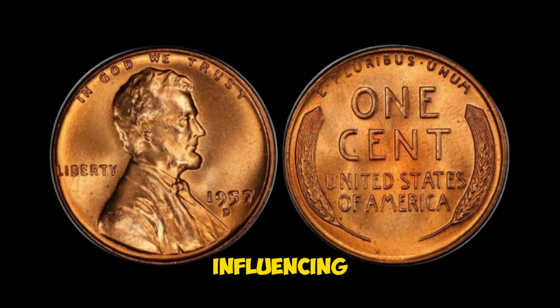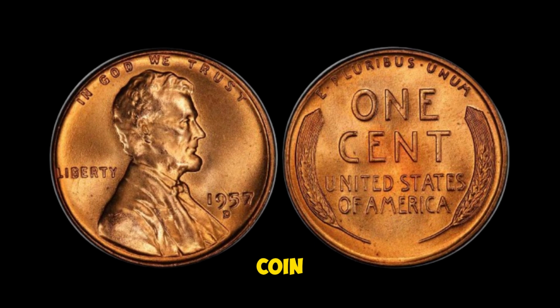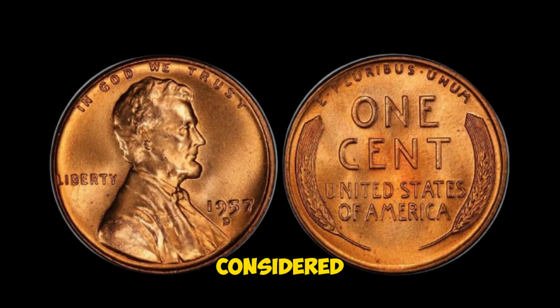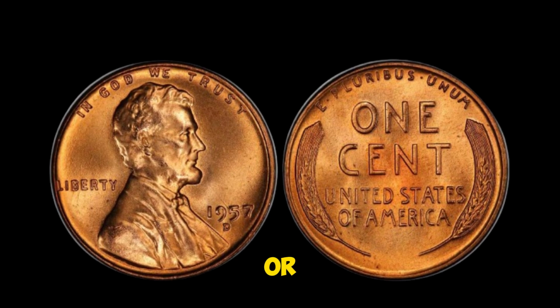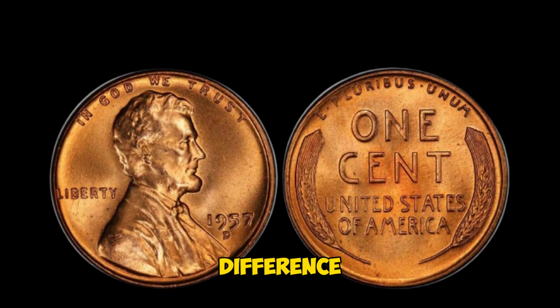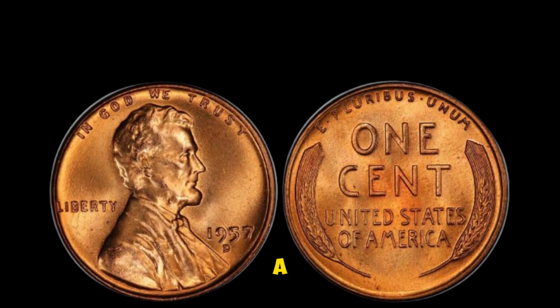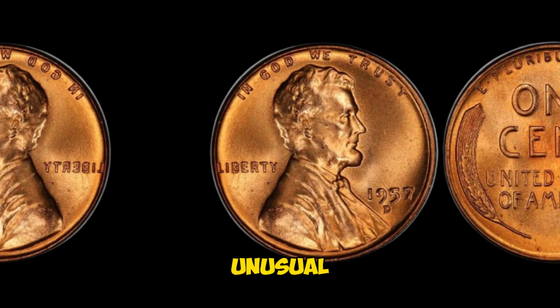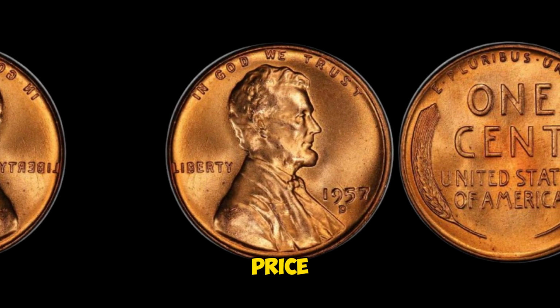Another factor influencing the value is the rarity of the coin. In general, the 1957 penny is not considered rare, but special varieties or errors can make a significant difference. For example, a 1957 penny with a noticeable die error or an unusual strike might fetch a higher price.